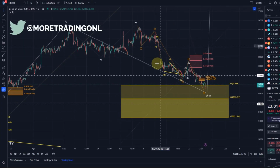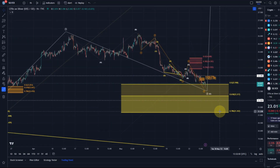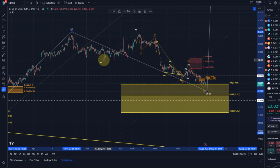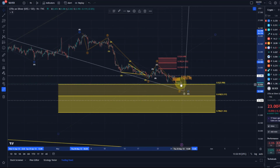On the silver chart, we're currently looking at this possible wave 2 correction, which could result in a third wave rally as long as we're holding the $21 level down there and do not break and sustain below it. We're currently looking at this structure and we said, okay, we probably came down in an A wave here, which bottomed on the 25th of April. This was a high B wave, slightly overshooting. And we're now coming down in the C wave.